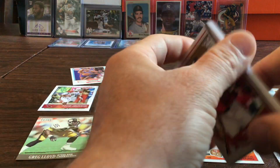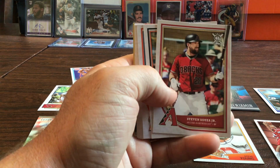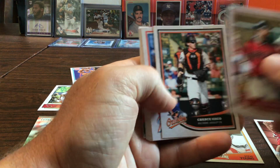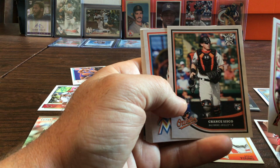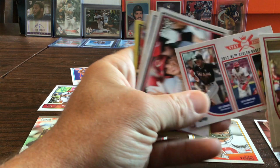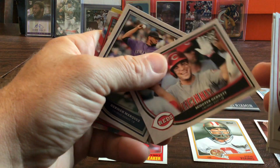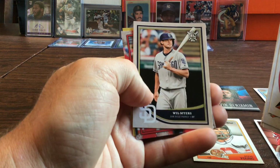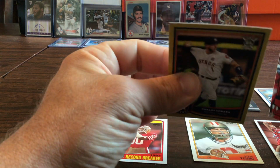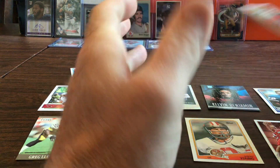All right, we're on to baseball now. So here's 2018 Big League. So hopefully maybe we'll pull a numbered card. We haven't pulled any numbered cards yet or any autographs yet. So maybe hopefully something's hiding in the baseball here. Chance Sisco rookie card. Dylan Peters, Carlos Correa. There's your stolen base leaders for the National League. Scooter Gennett, Will Myers, Miguel Sano, and then a Carlos Correa parallel card out of Big League. So once again, nothing too good here.